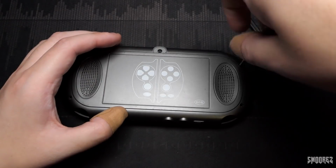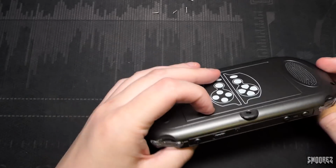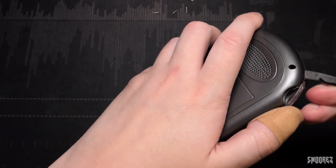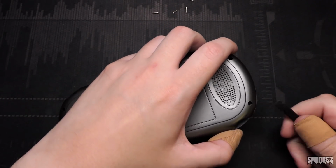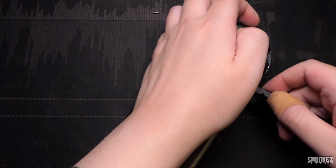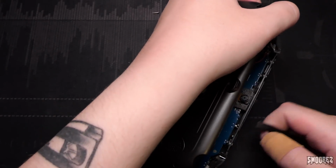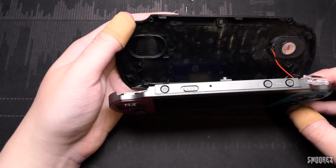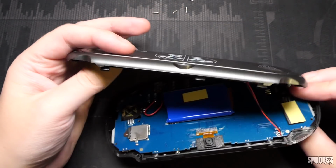So we just go ahead and take the screws off. Taking the 4 screws out, we should be able to gain access to the innards of our console. Yes, indeed, we certainly can. Alright, let's get a good look at the innards. Oh boy. Alright. So, we do actually have spaces for 2 speakers.